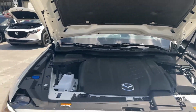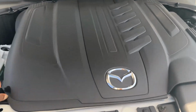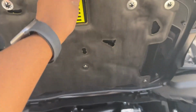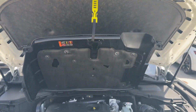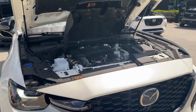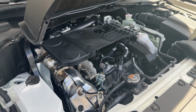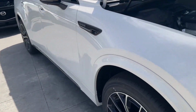This is what you have, like most cars nowadays. You have a big piece right here that's kind of preventing you from seeing what's under here, but what they did is pretty cool. It's very easy to access. You also have this little thing here that you take out, and then you can hook it up here. That is awesome. Makes it nice and easy. It gets out of the way. Very easy, quick way to secure it and unsecure it so you can move it out of the way. I think that's a pretty good job on Mazda's part. And this is what your engine looks like. Personally, I think it looks good. So we'll see what else this car has to offer.